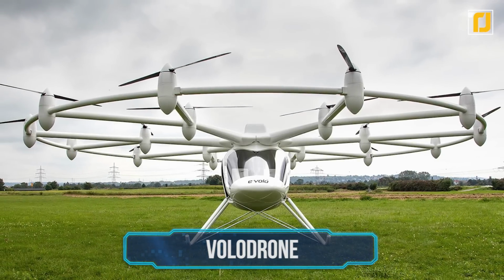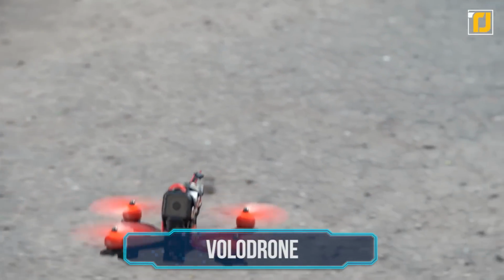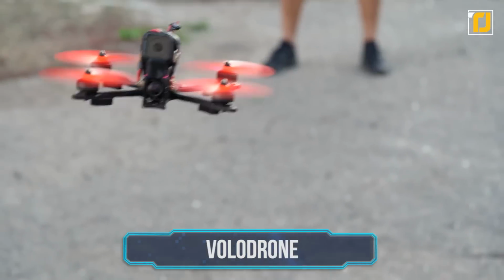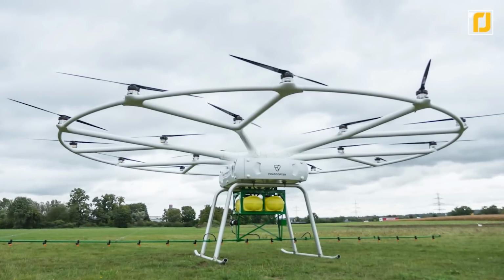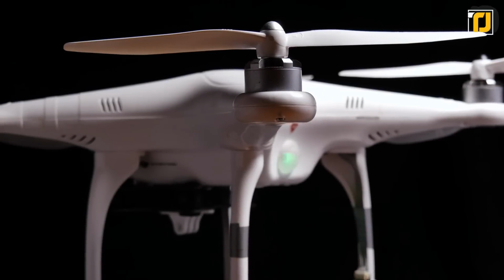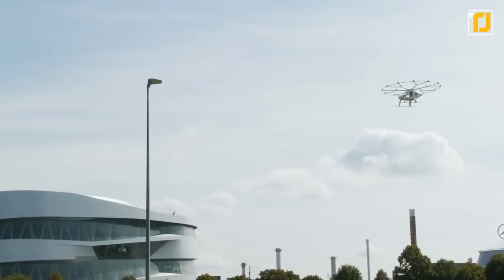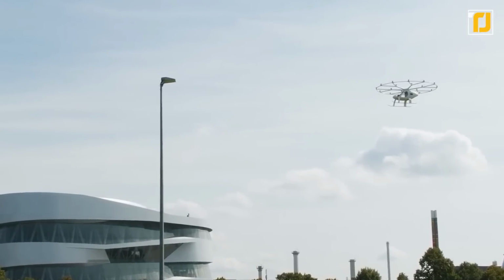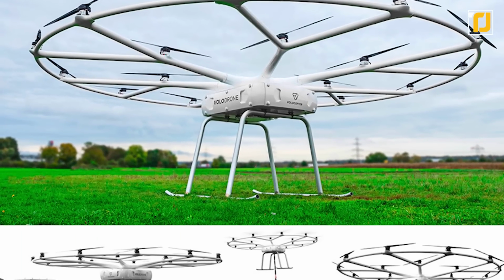Number 5. VOLODRONE. The average drone isn't much for heavy lifting. But then again, our next entry isn't much of an average drone. Allow us to introduce you to the VOLODRONE. Most small aerial vehicles are able to do their thing by keeping weight limits as low as they possibly can. But the VOLODRONE has been designed with transporting cargo in mind and can carry payloads of up to 440 pounds at a time.